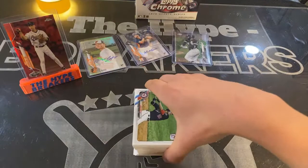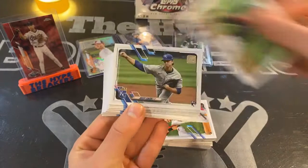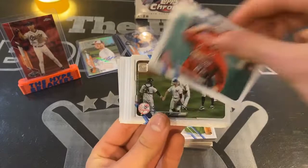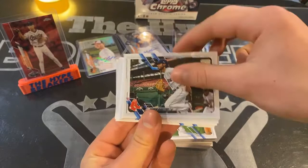Juan Soto league leaders on the front. Brady Singer for the Kansas City Royals, Verdugo. Patrick Sandoval, Miguel Rojas for the Marlins. Brewers team card, Sean Yamaguchi, Jack Flaherty for the Cardinals. Followed by Chris Archer, Yankees team card, Benintendi, and John Gray for the Rockies.